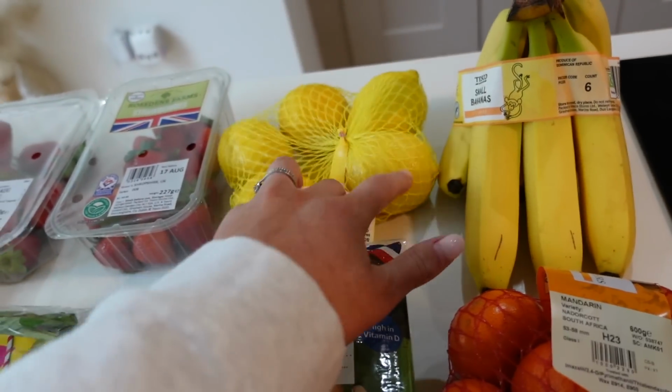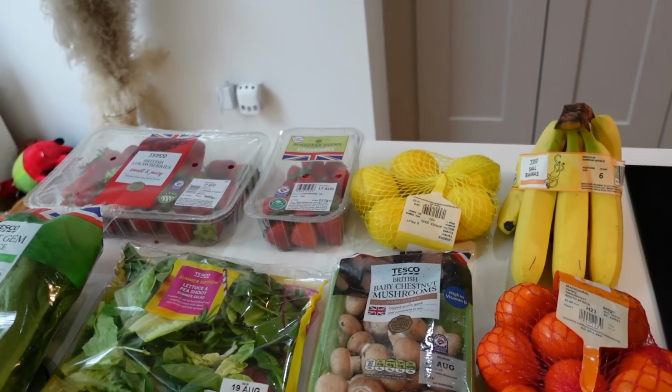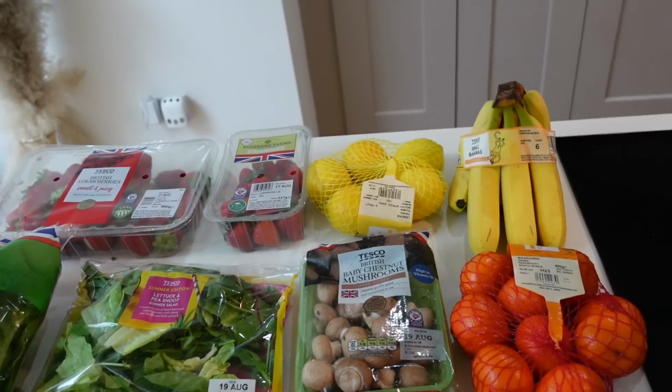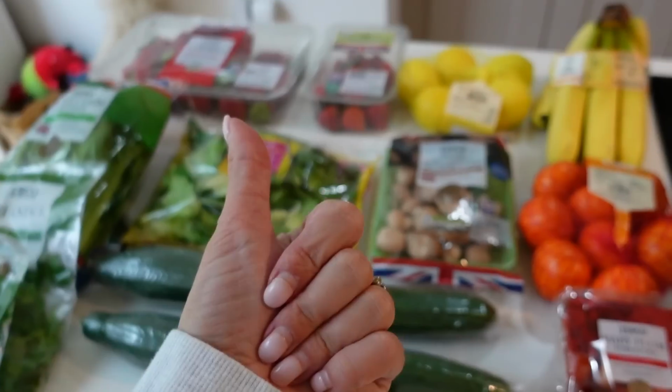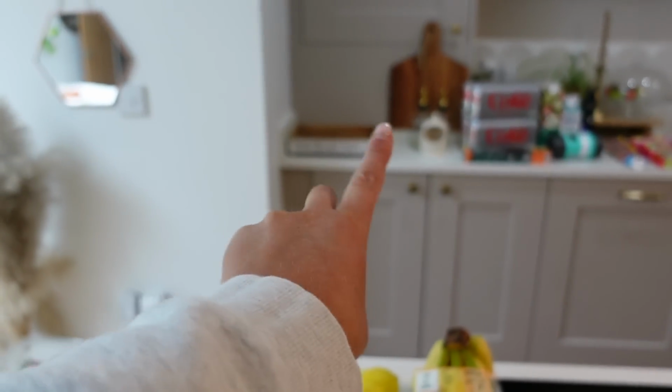We've got some lemons. We always buy lemons. They're great for recipes or drinks and stuff like that. We get lemons pretty much every week. And then we've got some bananas, and I think that'll do us quite fine because we have some blueberries left and we have some watermelon left. And as you can see, we've got nothing in the fruit bowl.